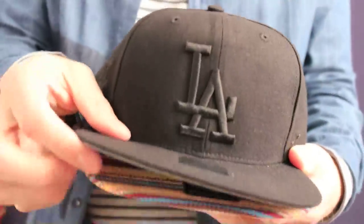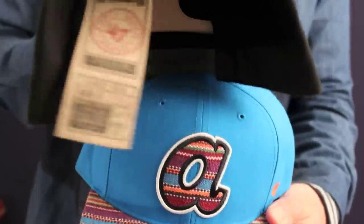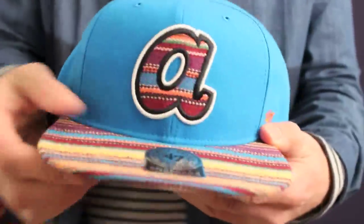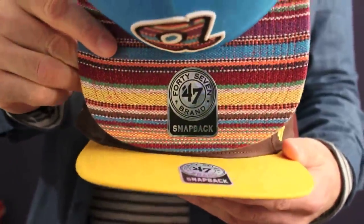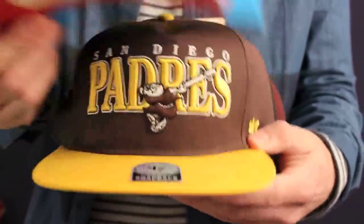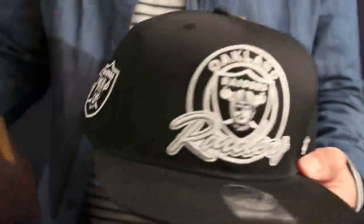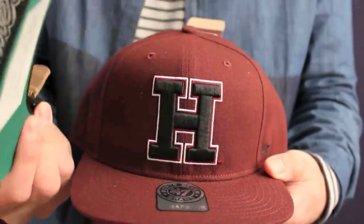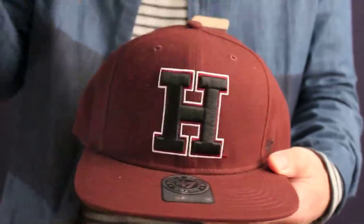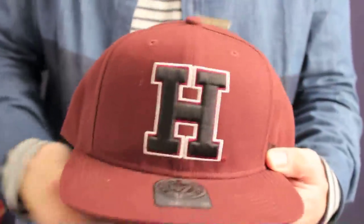A clean Dodgers hat in black with gray. And this is just a snapback. A Braves hat with like a hacky sack material on the top of the brim and in the A. A little crazy. Padres hat, brown and yellow. Oakland Raiders hat, that black and white, really can't go wrong with this thing. And then it's green under the brim, and that has a brown strap as well. Harvard hat. So those were the 47 brand hats.